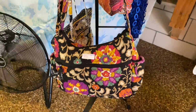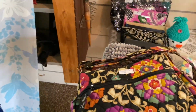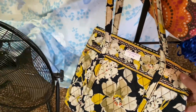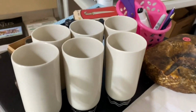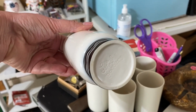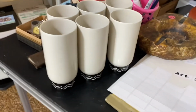Vera Bradley bags sell pretty well for me, so I did go ahead and pick these two up that I got from my mom. She had $3 on each of them. I did pick up these vintage Leteski Potter's tumblers. They are mid-century modern, they are vintage, and you'll be surprised at what they're worth.